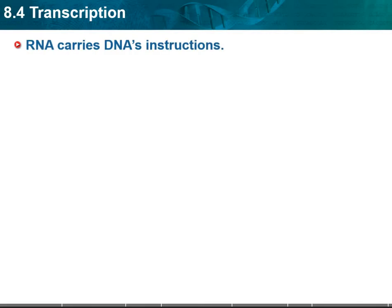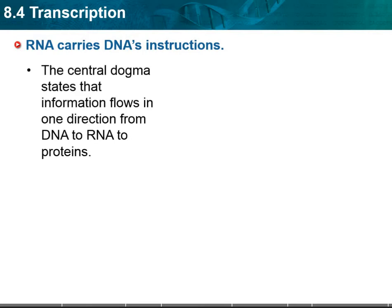So this sounds weird. The central dogma, so another way of saying the main idea of how genetics works, is that information flows one direction and it goes from DNA to RNA to proteins. That's what you see here in this picture. DNA, RNA, then proteins.